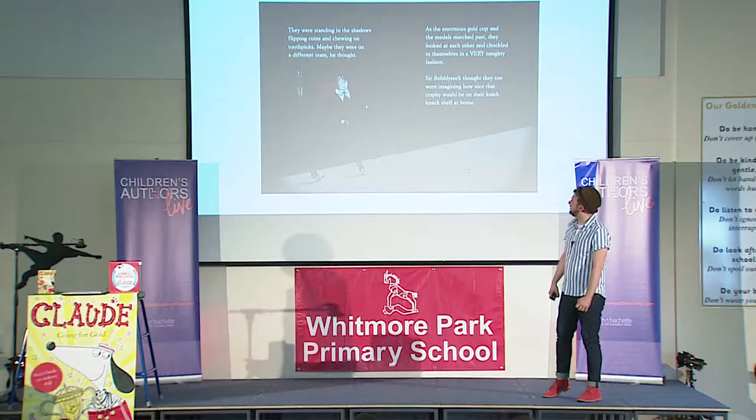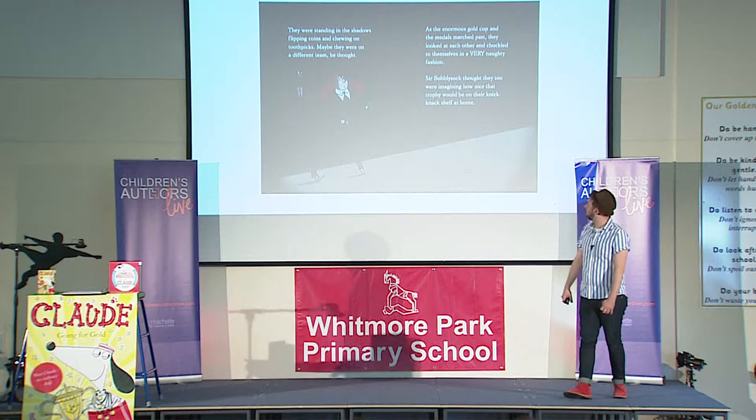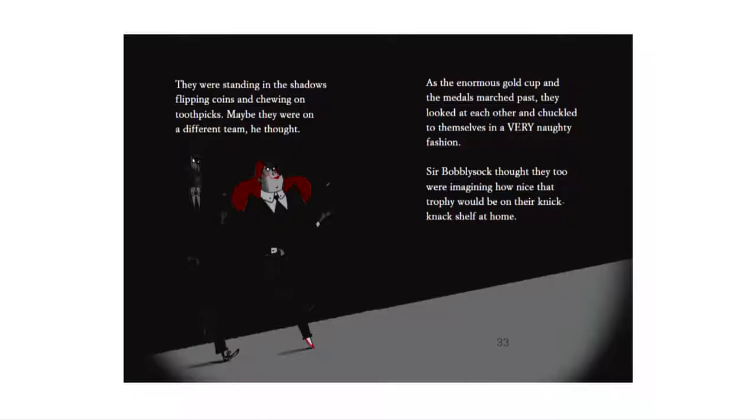They were standing in the shadows, flipping coins and chewing on toothpicks. Maybe they were on a different team, he thought. As the enormous gold cup and the medals marched past, they looked at each other and chuckled to themselves in a very naughty fashion. Sir Bobbly Sock thought that they too were imagining how nice that trophy would look on their knick-knack shelf at home.